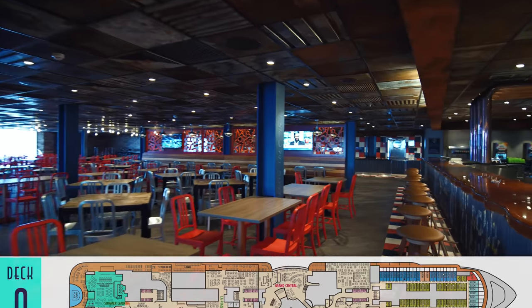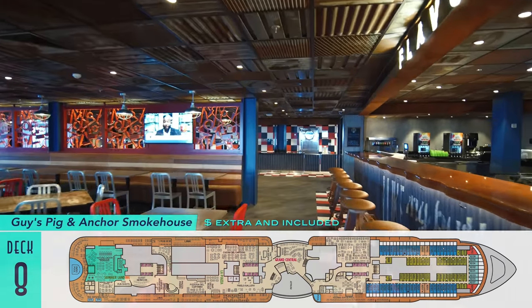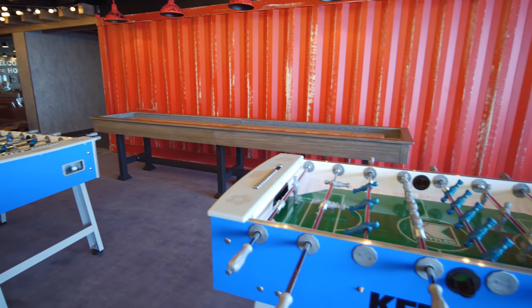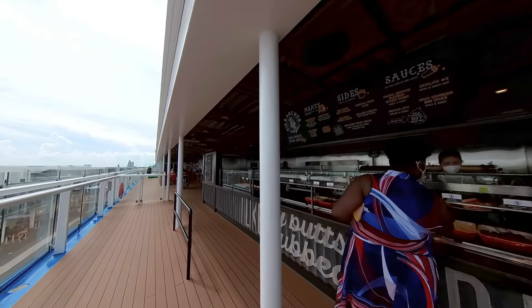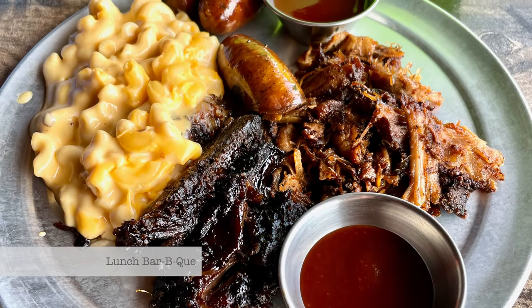A charge can be expected for dinner at the indoor Guy's Pig and Anchor Smokehouse, which is equal parts Brewhouse, brewing beers right on board. The games are free, as are lunches at the aforementioned outdoor Guy's Pig and Anchor Barbecue. And the smoky meats are just great.